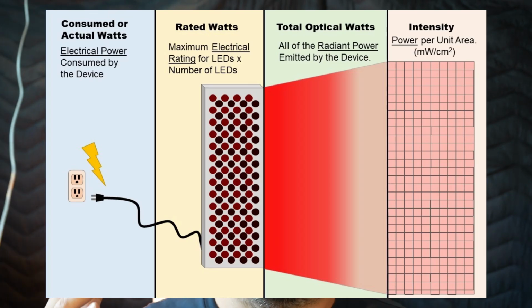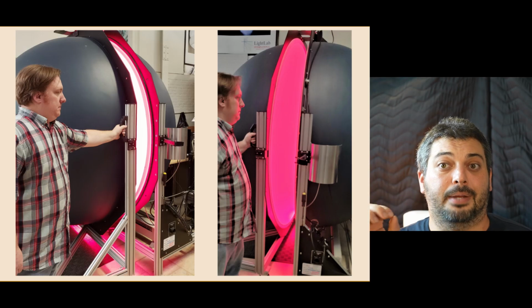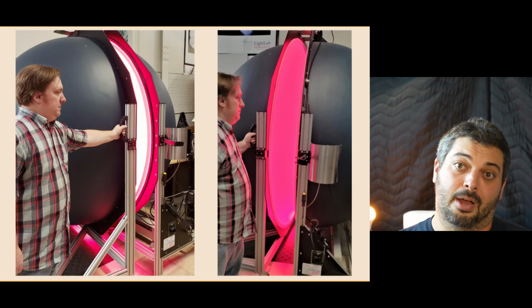And then you have rated watts, which is the maximum power rating of the LEDs times the number of LEDs. The rated watts don't really correlate to much of anything at all, because you could have 3-watt LEDs, 5-watt LEDs, double chip, triple chip, COB, and they don't correlate to anything physically relevant. So it's easier to stick to electrical watts because you can measure that with a simple power meter, or you can measure the total optical watts by putting the device into an integrating sphere that collects all the light into one sensor so they can know the total power coming out of the device.